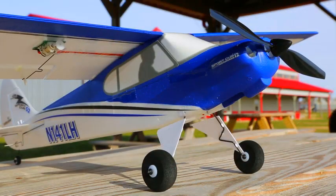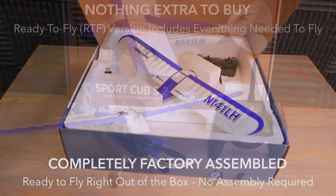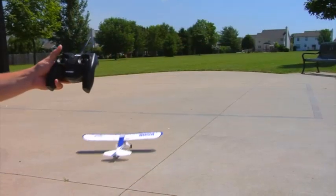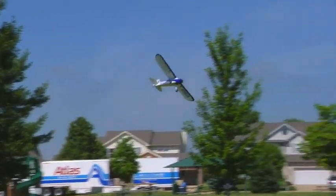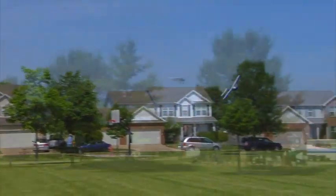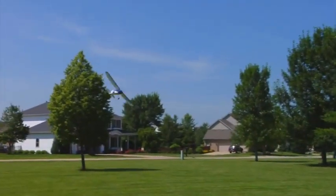The Sport Cub from HobbyZone has beginner, intermediate, and experienced modes. This allows complete beginners to learn the ropes without becoming too overwhelmed by multiple controls. The beginner mode limits the plane's pitch and bank capabilities, minimizing the possibility of losing control. In addition, simply letting go of the control sticks will allow the airplane to return to level flight. This prevents discouraging crashes for newbies.